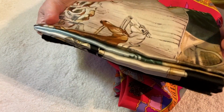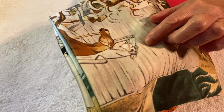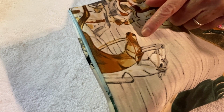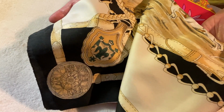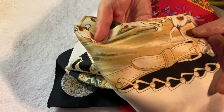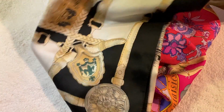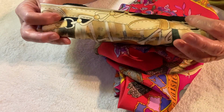This, on the other hand, is a scarf I purchased in Italy when I was traveling there. As you can see, this is not a Hermès. The lines are not clear. It's a well-made Italian scarf, but Hermès would never have anything printed that's faded and not so clear. The quality is just not the same as far as the color and the way it's printed. So this is a good Italian scarf, but it doesn't have the Hermès quality.